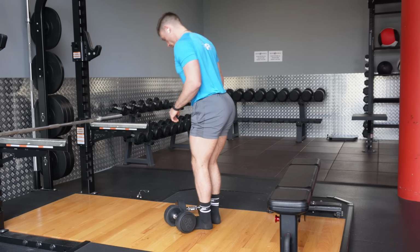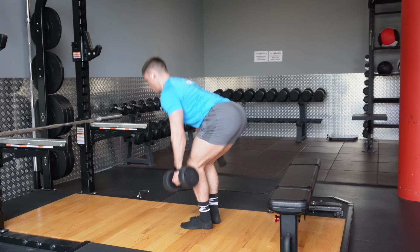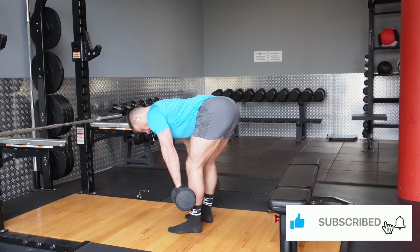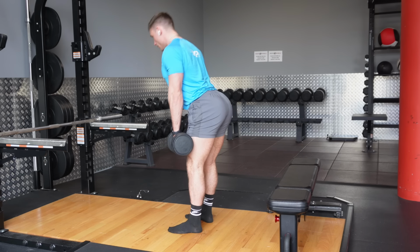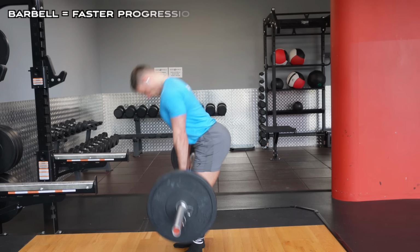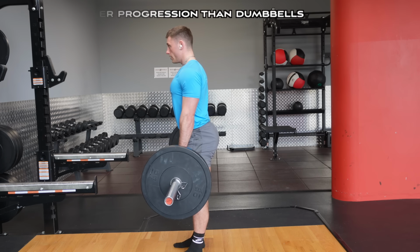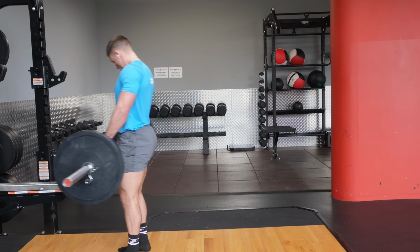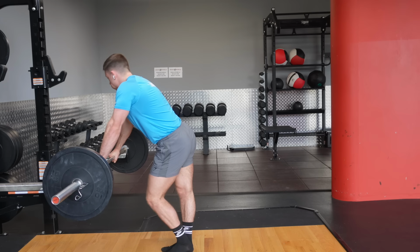You can also do this movement with dumbbells instead if you would prefer. I'd say for beginners, this is probably a little bit easier to use the dumbbells, but if you're comfortable with a barbell, I feel this is probably the better selection. Mainly because on most barbell movements, you generally tend to progress a little bit faster than dumbbell movements. And this movement's about progression at the end of the day. So as I said, that was my 4th favourite movement, the Romanian deadlift.